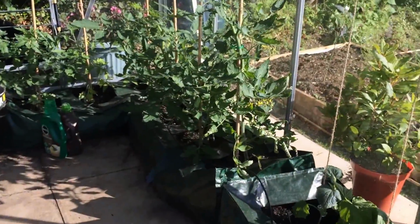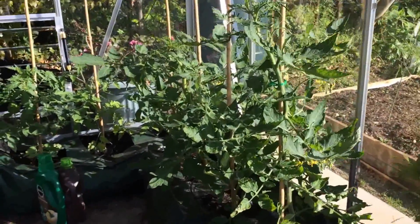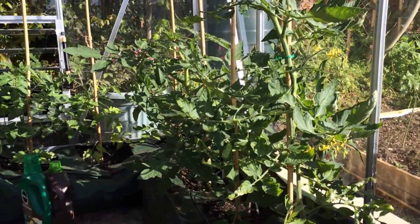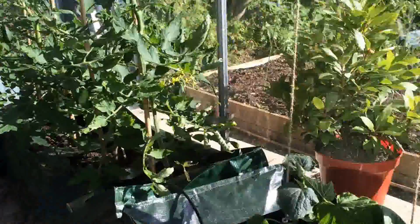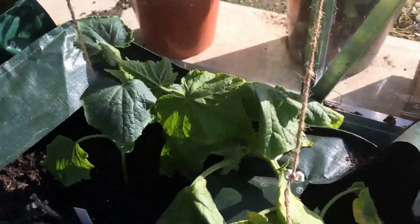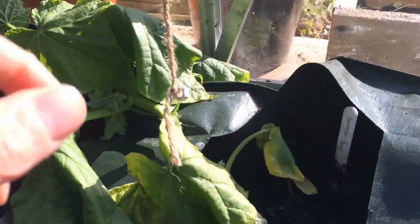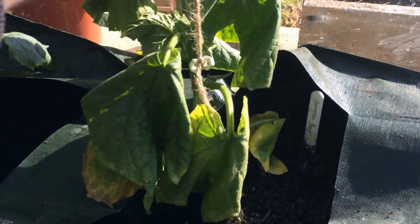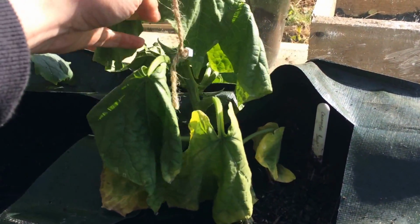Into the greenhouse. Tomatoes are looking mighty fine. Look at those, aren't they huge? Already two sets of trusses coming on this front one. Oh dear, I fear that this might be... it looks a bit floppy, doesn't it? I think that might be another casualty.